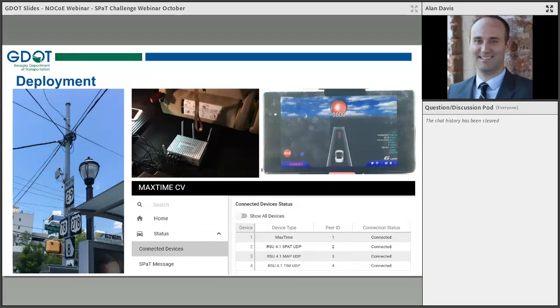So a quick look at what our deployment looked like. On the left there you can see the radio up on a pole. We strapped it to an AASHTO bracket for easy maintenance. In the middle of the screen there you see one of our OBUs that we use for testing and validation, and on the top right there you see our original HMI. That's the Lear product that's out of the box, their HMI system. And on the bottom there you see what resides on the controller, what that user interface looks like.